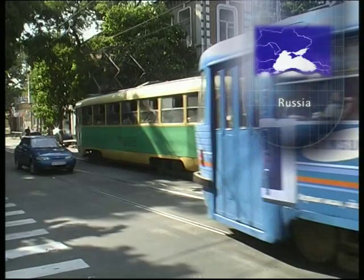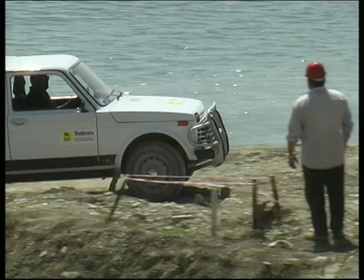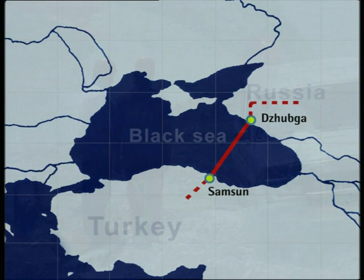The gas will come from Russia. The works on the pull ashore area in Jelenjik are already well on the way. From here, the two pipelines will be laid across the Black Sea, some 385 kilometers to reach shore in Samsun, Turkey.